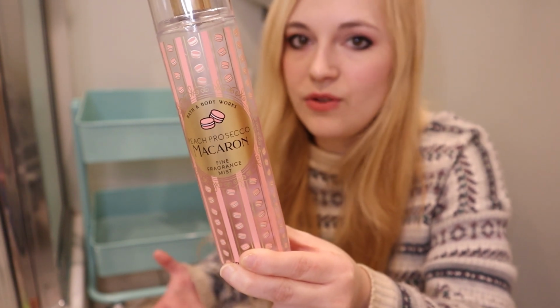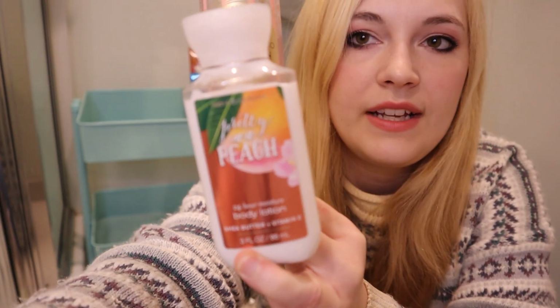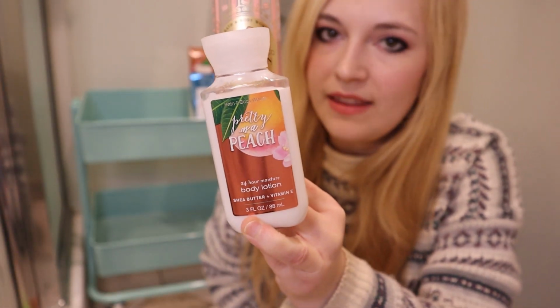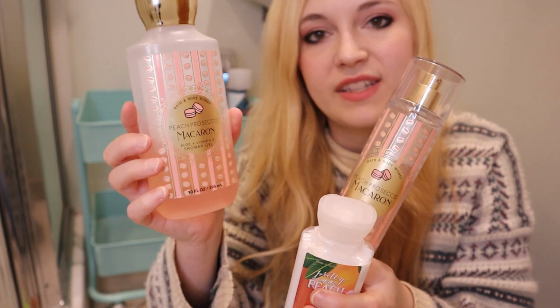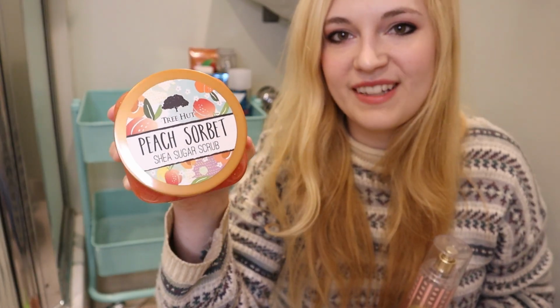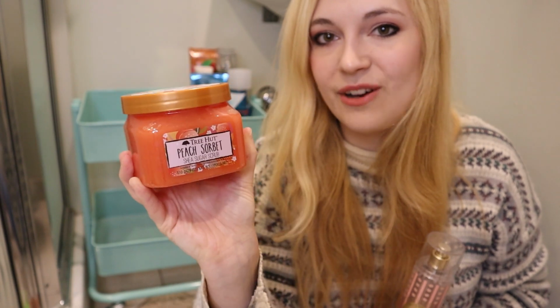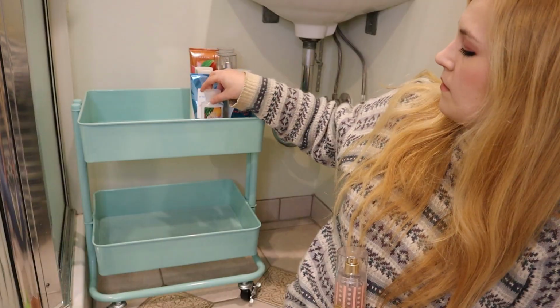I actually had already used up the body cream, so I'm going to be pairing this travel size Pretty as a Peach body lotion, also from Bath & Body Works. This will work out well with the peach notes. I do have a Peach Prosecco Macaron shower gel that I'm hoping to use up this time around, hopefully. And to go with all of those peachy scents, I have another new Tree Hut release that just came out this spring, and that is the Peach Sorbet. Very excited. This smells very strong of peach rings, so I love this scent, and it'll keep it nice and fruity and fun for spring.